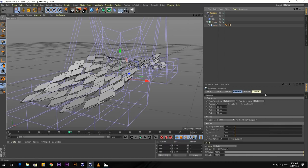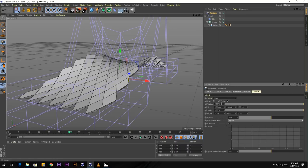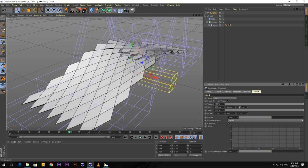Let's take our random effector, and in the falloff, right now it's set to infinite, which means it's going to affect everything everywhere inside of that cloner object. But we want to focus our attention on what's being randomized. So I'm going to change this to box. And when I change it to box, right now it's down here and it's this tiny little box, and it's affecting just a few of the clones. So let's change the size of it. I'm just going to guess right now, maybe 600 all around.